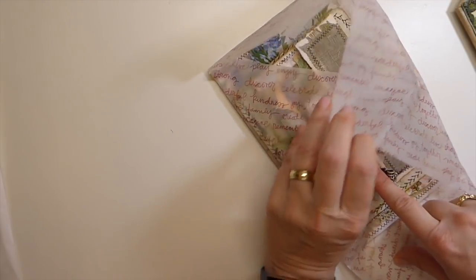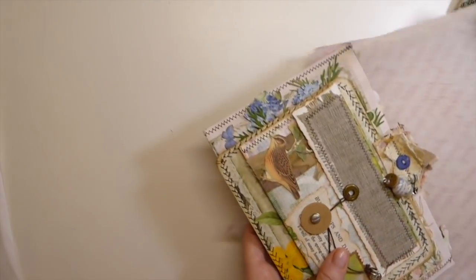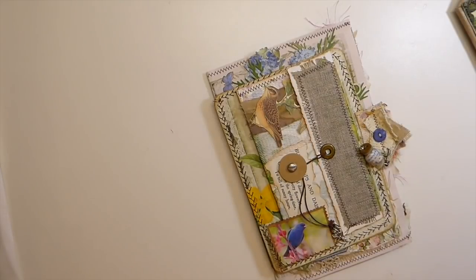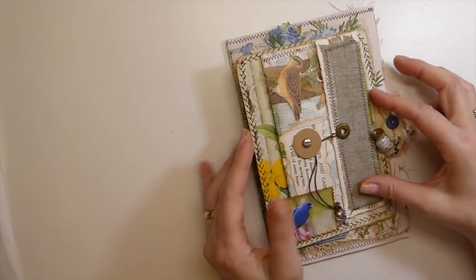Just beautiful. And I love the sound, of course. We have to have the sound, don't we? So I'll sit that over to the side. I want to keep all of these things together. Oh, what a beautiful, beautiful package.